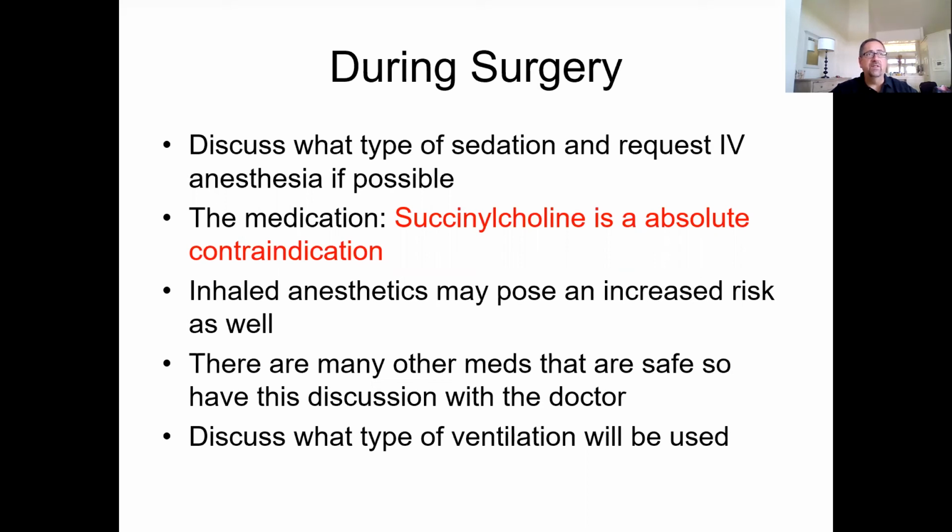I would be amazed if there's an anesthesiologist at the places that you go to that wouldn't know that they can't use this drug, but it never hurts to ask the anesthesiologist if they're aware of complications with muscular dystrophy. We usually recommend that they use IV anesthesia and not the inhaled anesthetics, because that can sometimes cause an increased risk as well. There are many other medications that are available. But again, this is really just to have it in the back of your mind, so that when you're meeting with those people prior to going to the operating room, or your child is about to go back there, you feel comfortable that they know what Duchenne is and how to treat it.